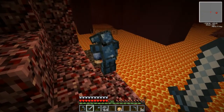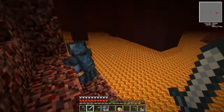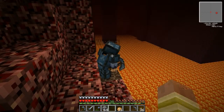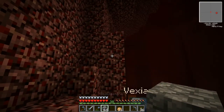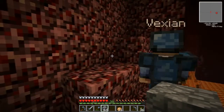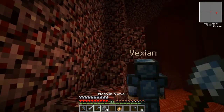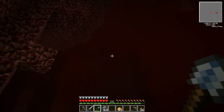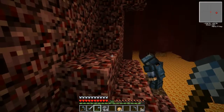Can I push you in the lava? No, you can't. We'll not do that. Oh, I do see it. How the hell are we going to get over there? I have got a stack of cobblestone as well, but to be honest, I don't think that's going to be enough. Do you not think maybe dig up? Oh, oof, that was close.